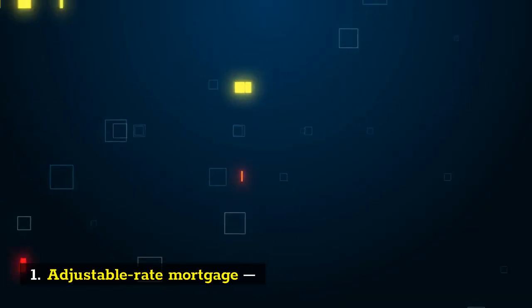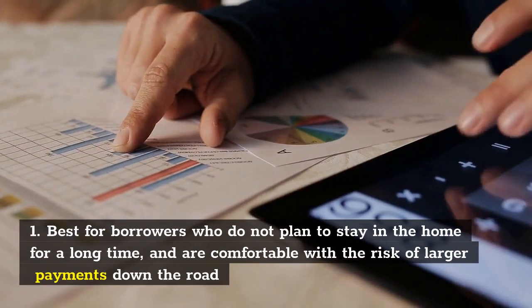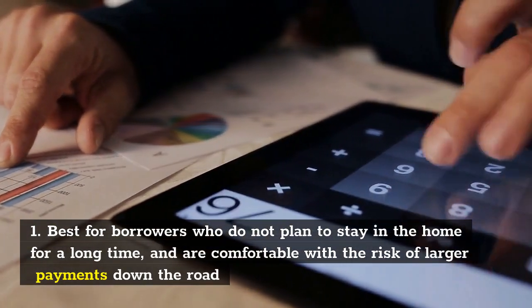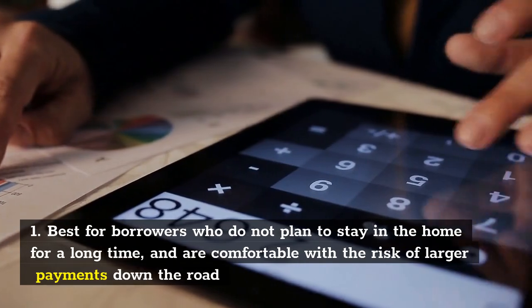5. Adjustable rate mortgage. Best for borrowers who do not plan to stay in the home for a long time, and are comfortable with the risk of larger payments down the road.